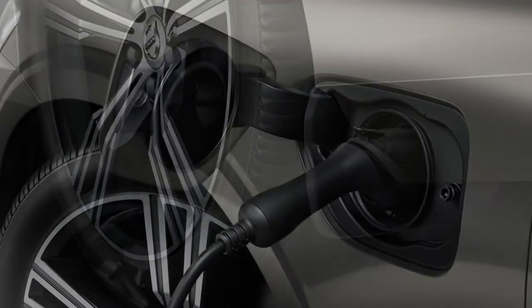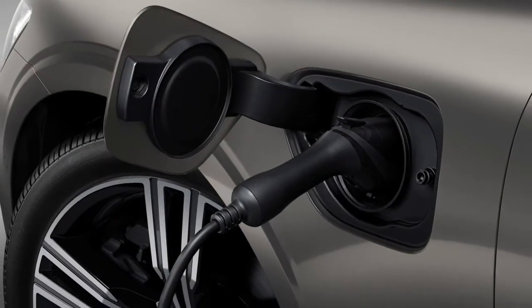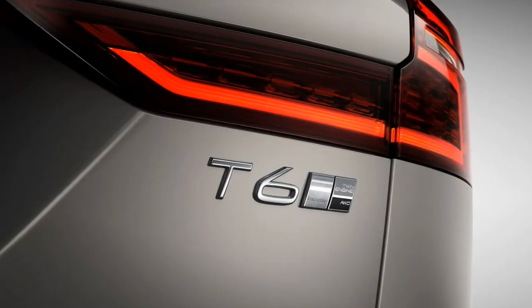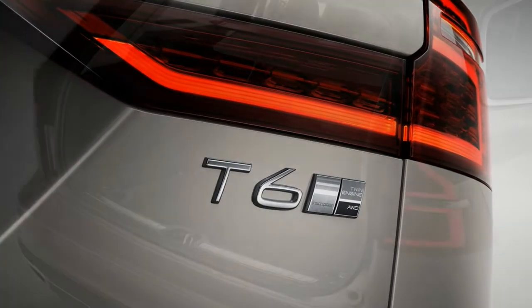Sat-nav and 9-inch touchscreen standard. All V60s get LED headlights and electric tailgate. Standard 10-speaker stereo audio.